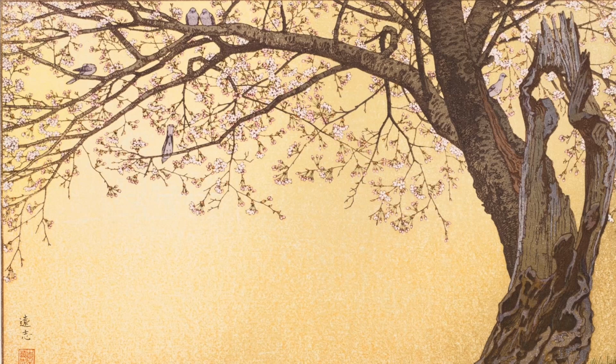Over the centuries, Japanese poetry developed new forms, such as the 17-syllable haiku. One of the most famous haiku poets, Matsuo Basho, 1644 to 1694, wrote, "Lingering a moment above cherry blossoms, this evening's moon."